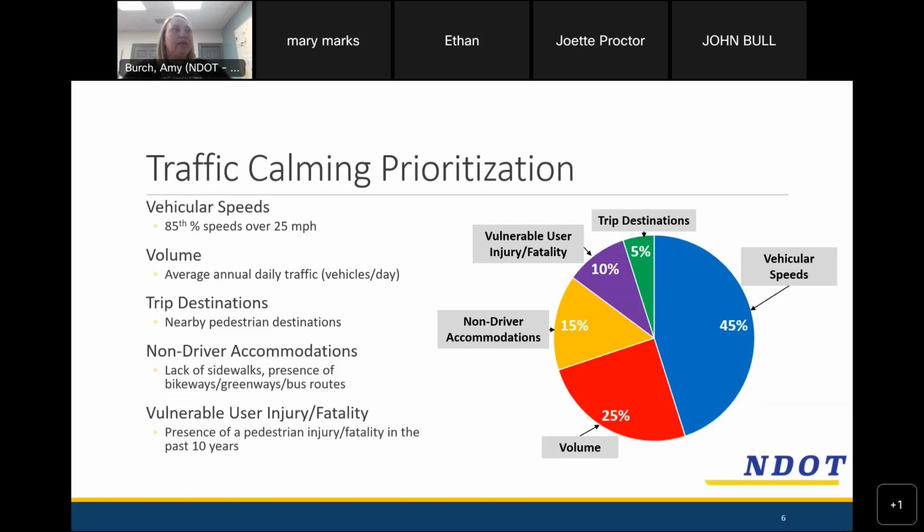Then we also look at non-driver accommodations. So that is whether or not there's sidewalks on the street, the presence of bikeways on the street, and greenways nearby, and bus routes and bus stops near the street. And that's 15% of the score.